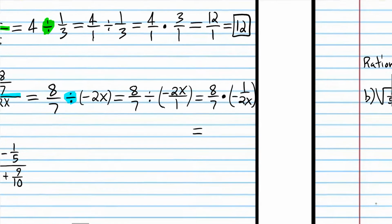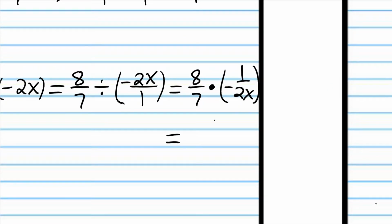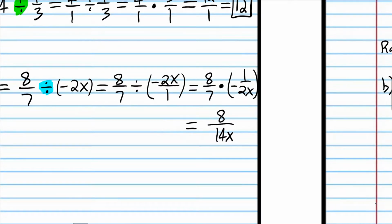And now we're just multiplying fractions. So multiply 8 times 1, you get 8. And then 7 times negative 2x, or just 7 times 2x, is 14x. And you can put the negative, it's traditional to put it in front.